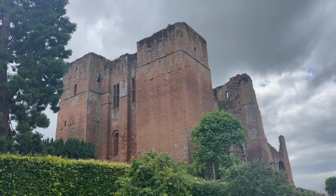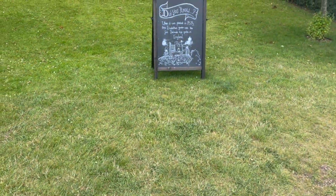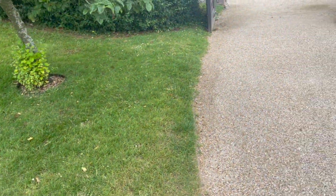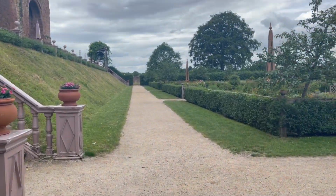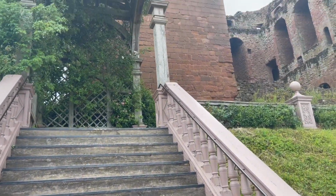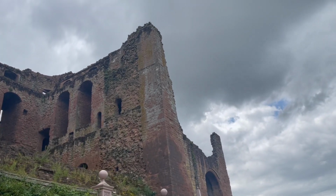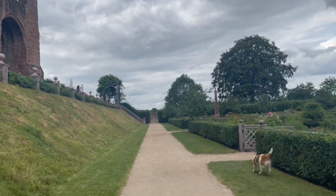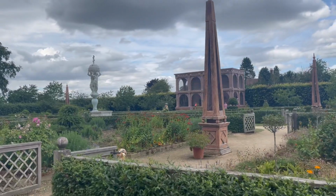We're just heading into the Queen's privy garden now. This private garden was built by Robert Dudley for the Queen for when she came to visit back in 1575, so over 400 years ago. Oh, this looks very pretty. Very atmospheric with all the big thunderclouds above it. Would that be like a little summer house at the back?